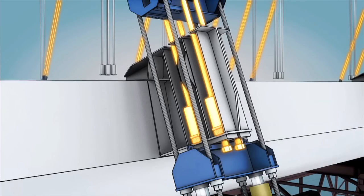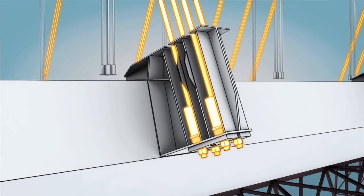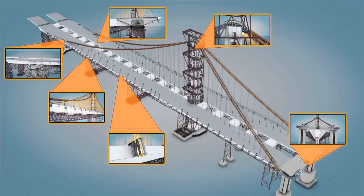These have a hole in them. A threaded rod goes in and nuts go on the bottom to lock it in. The shims go in, and we lock it into place.